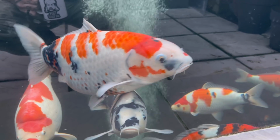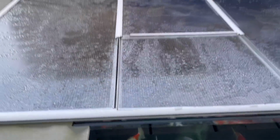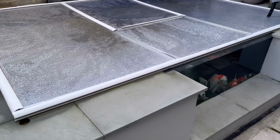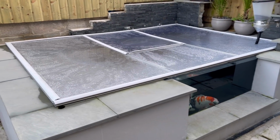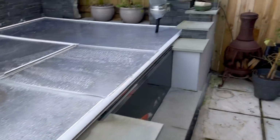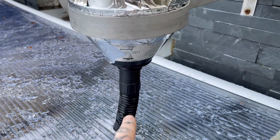But a couple of jobs I've got to do today, guys. If you look at my pond cover, I'm not happy with it. Some people might be happy with it, but I think it looks like an eyesore. So what I've got, guys, is a plan. Excuse that, but it actually works really well.